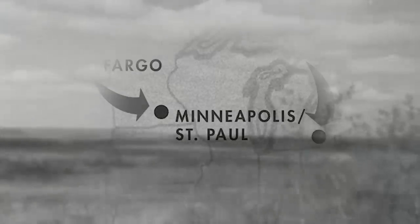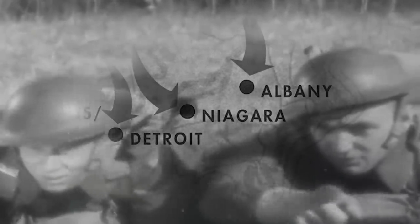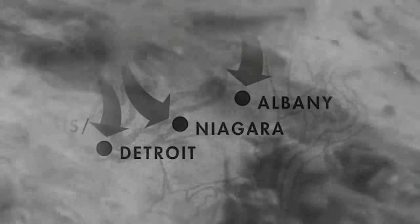As for the Great Lakes Command, Canada would keep most of them on the defensive while launching raids across the borders in Niagara, St. Clair, Detroit, and St. Mary's. The Canadians would launch an attack on both sides of the Adirondack mountain range through their Quebec command, which would converge near Albany. Finally, the Maritime Command would attack Maine.